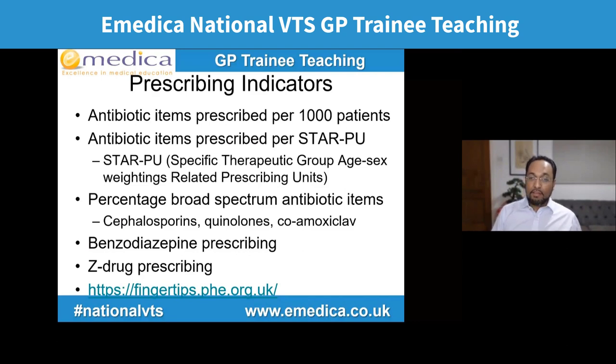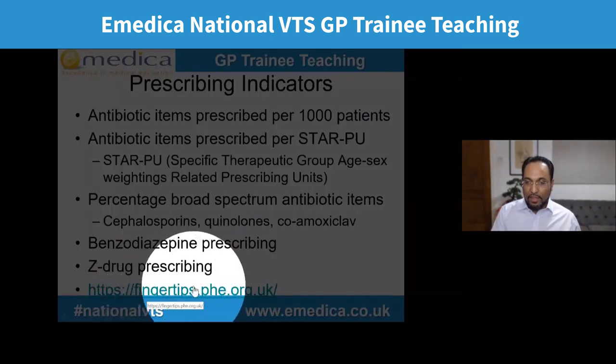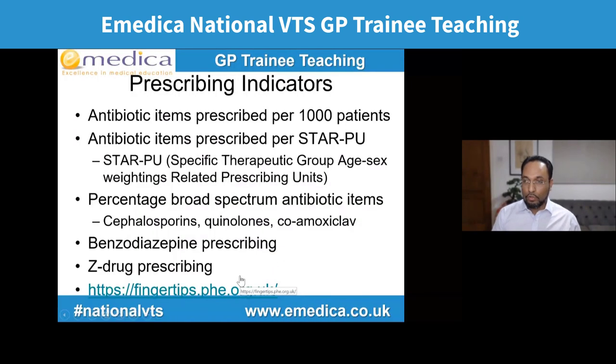And then another indicator is how many broad spectrum antibiotics, as a proportion, are you prescribing? Other things: benzodiazepines, how many prescriptions are you writing for things like diazepam, temazepam. And then Z drug prescribing, so sleeping tablets like zolpidem, zopiclone. Okay. And you can spend some time getting familiar with this type of data at this website, fingertips.phe.org.uk. You can just play around and find that data.